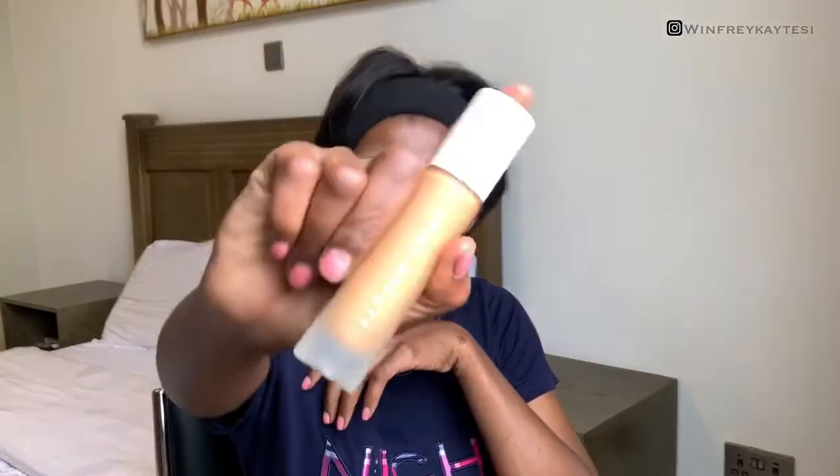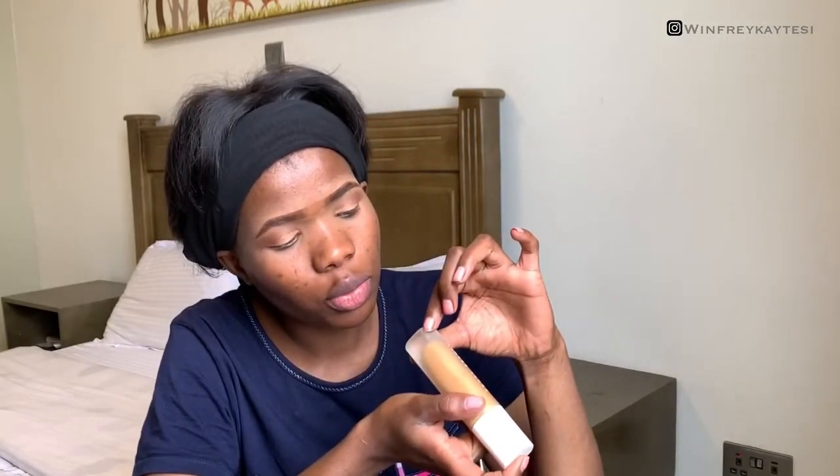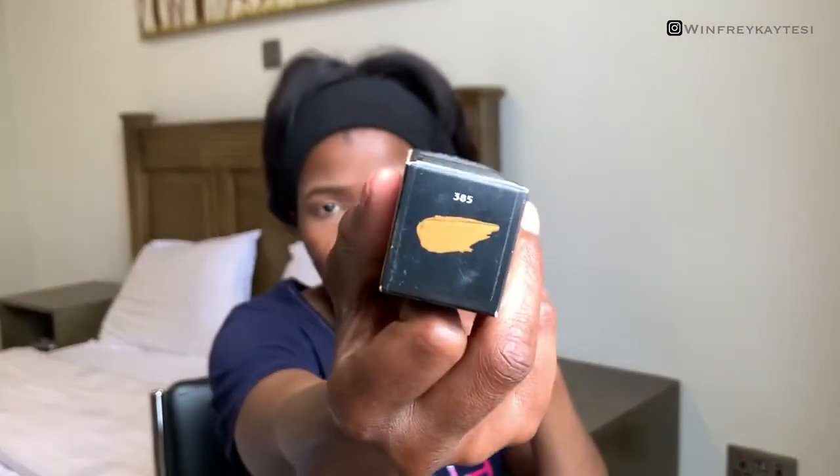Next step, I'm going to be using a Fenty foundation. I used it off camera and it was really nice. It appears to be light. As you can see, it's in the shade 385. So it's what I'm going to be using. It appears to be light, but after some time it oxidizes.